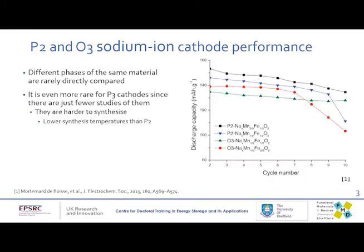They are very rarely directly compared. I managed to find one study that quite neatly compared P2 and O3. Just as a quick example, this blue line here shows a P2 cathode, which starts off with quite high capacity and then very rapidly deteriorates. Compare that to an O3 cathode, which has a slightly lower capacity, but is very well maintained. I think this is a function of the fact that the phase transition the O3 cathode goes through is quite reversible. And the phase transition is generally this O3 to P3 phase transition.